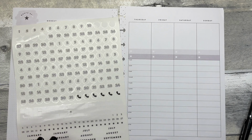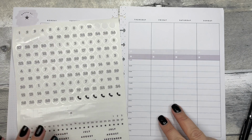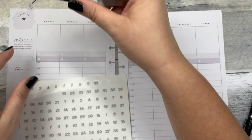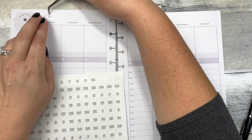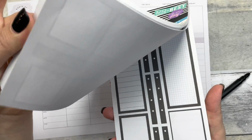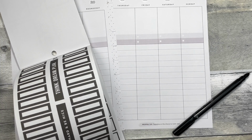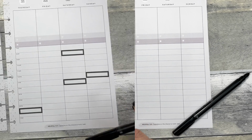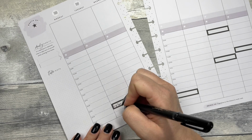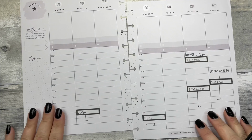So these are the stickers that came with this extension pack. And so we're going to date this. I really like colorful boxes. So let's see. I have a lot of these left. So let's just use these. These are perfect. And so I'm just going to go ahead and speed this up and fill in all of my daughter's soccer games and practices.